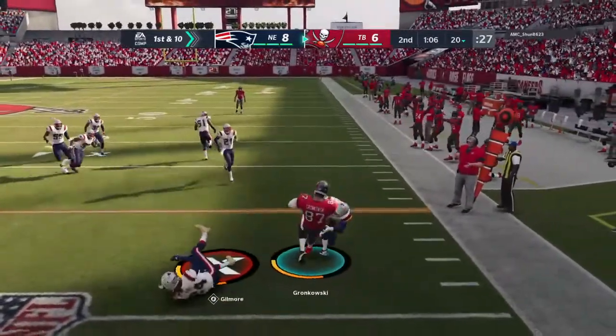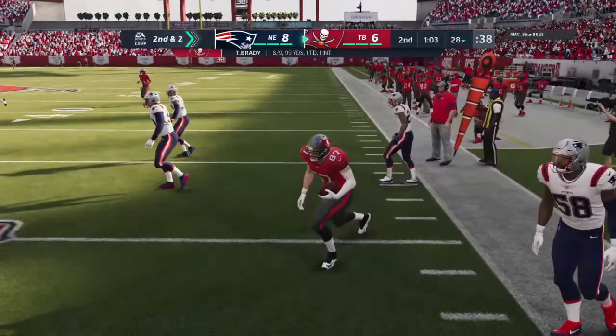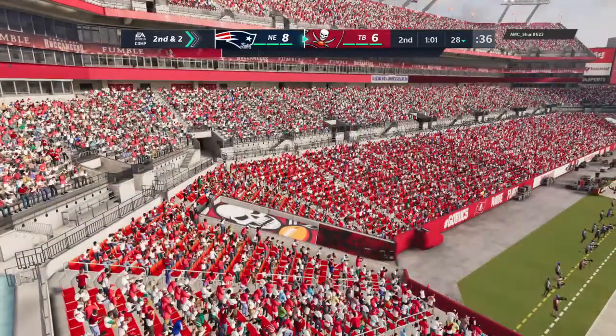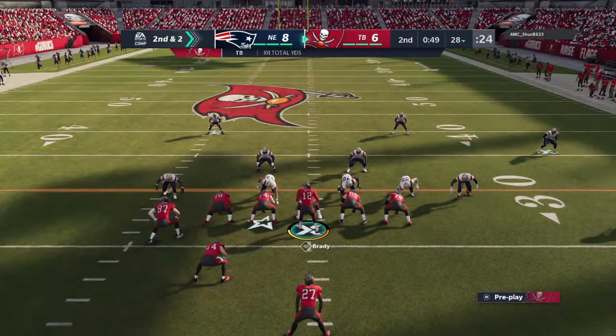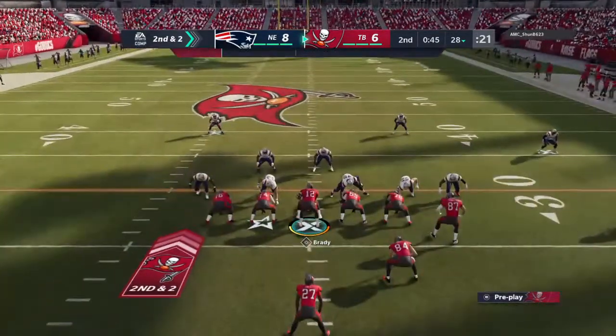Quickly to Gronkowski. That's Cole. And the result here, a pickup of 8. Leaves him with 2 to go on second down. 8-yard line of scrimmage, the 28 now as they come up on second and a couple. 28-yard line.